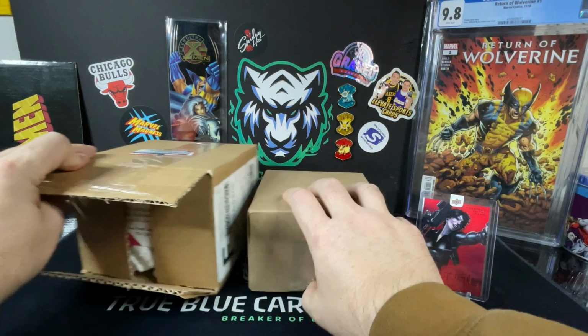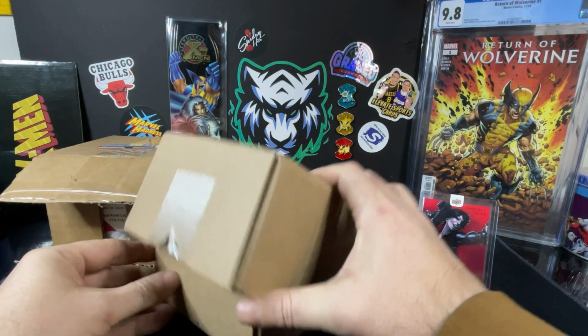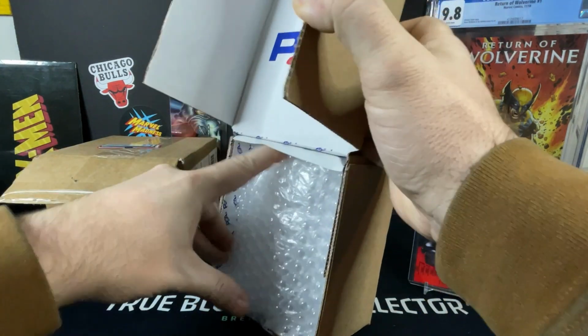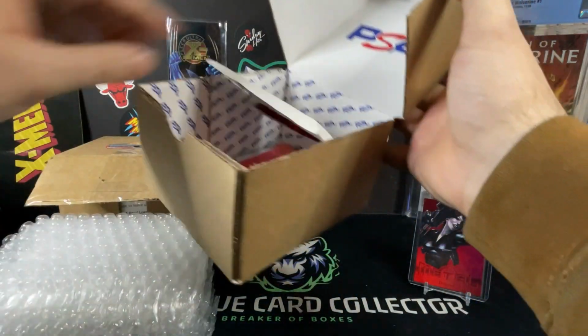Let's go ahead and start with the PSA. This one is a little crazy. So we sent this back in early September. They got it, I think September 14th is when they received it. 1 card, autographed Bowman first card. Haven't seen the grades on it yet.